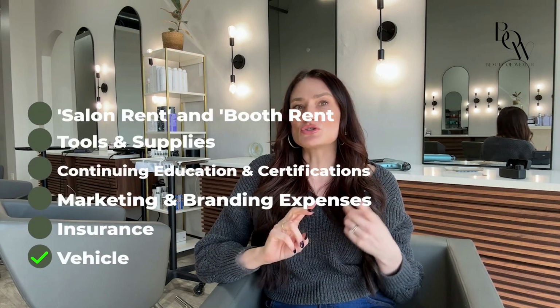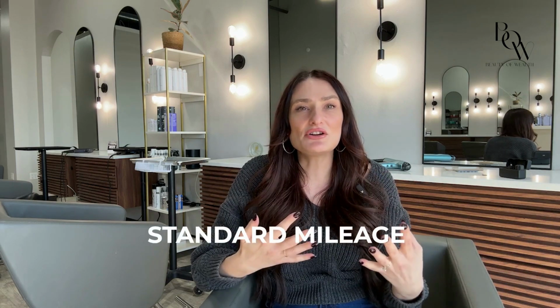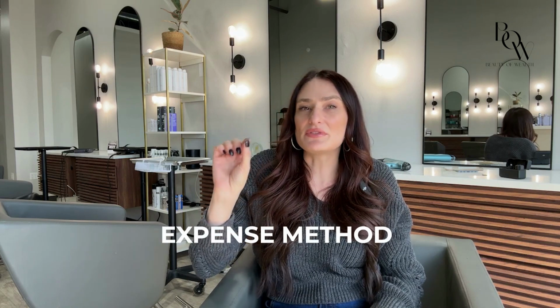Yes, you can write off your vehicle if you use your vehicle for business, whether driving to buy supplies, attending classes, or visiting clients. You can deduct these expenses using one of two methods. The first method is a standard mileage deduction. The second method is the actual expenses method, with depreciation.